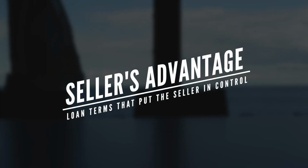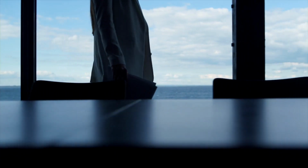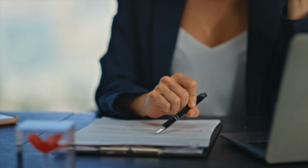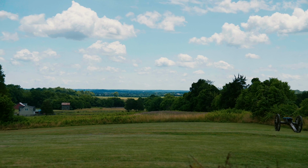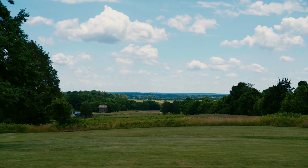So this is all about structuring loan terms that put the seller in control. This is very important to pay attention to if you are the seller in a seller-financed deal. We're going to talk about all the most important things you can do to stack the cards in your favor and make sure that the loan documents are written to protect you and give you the most options on how to pivot in the future if you ever need to.